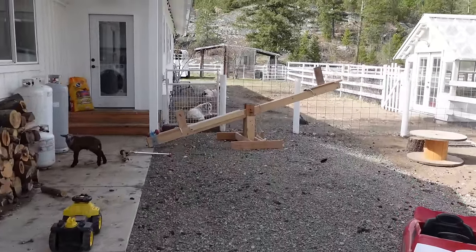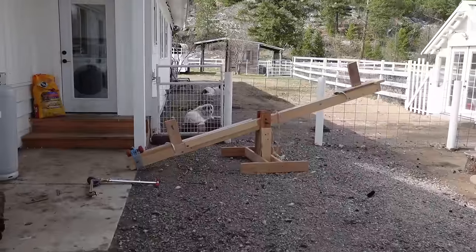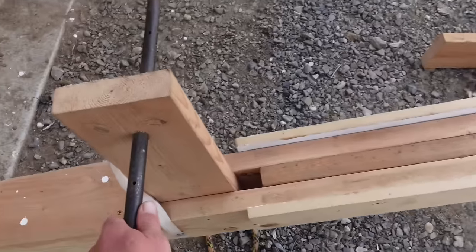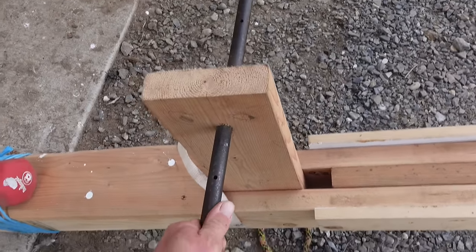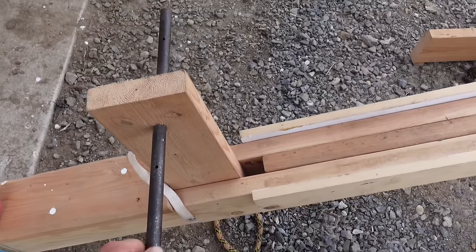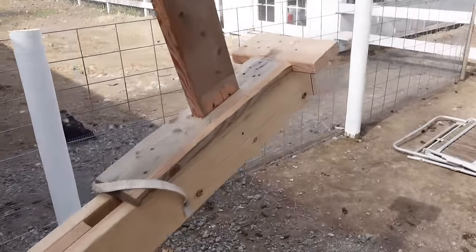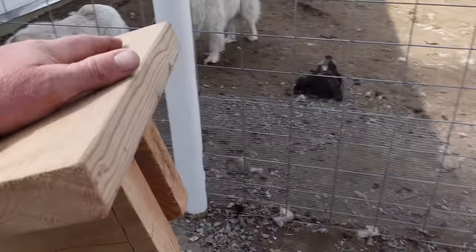Even this teeter-totter here was made with scrap wood laying around. Nothing fancy, but just put it together quick. Got some concrete stakes here for form boards. Has my nice handles and my hinge point. Works great. Doesn't have to be expensive.